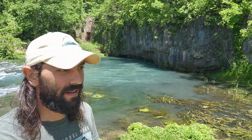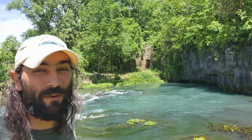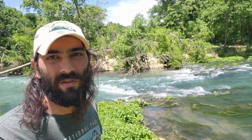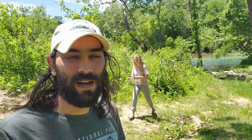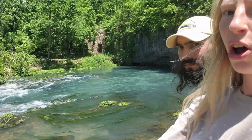Well, we made it to the hospital, which is right over there. Like she said, it is kind of creepy looking, kind of tucked away behind this rock wall here. The spring comes out of the ground underneath those rocks and comes down into the Current River, which is right over there, the river that this national scenic river is actually formed around. It's a really cool little spot. Something I forgot to mention was that this spring actually dumps 105 million gallons of water every single day.